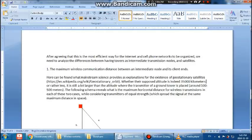So if you read these pages, you will understand that the supposed altitude of geostationary satellites is around 35,000 kilometers. Okay. And if you try to do a little search about the height of a ground tower, you can come across the following parameters: from 100 to 500 meters. Towers are not very high. They are around a few hundreds of meters high.